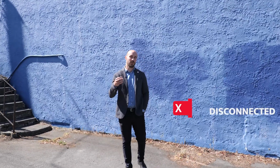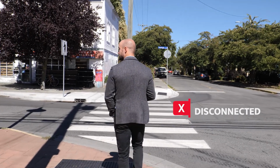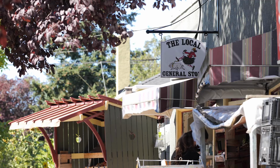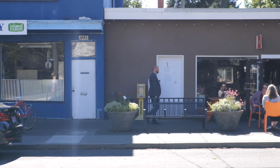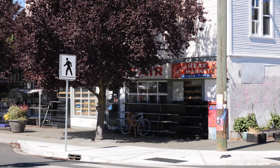Con number 4, Oaklands feels like a bit of an extension of Fernwood and not necessarily its own standalone community, especially if you head all the way north past Hillside Avenue. You feel a little bit disconnected from the community feel that you have in Fernwood.